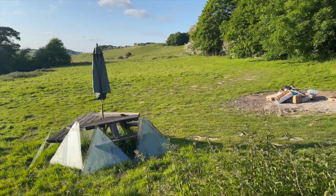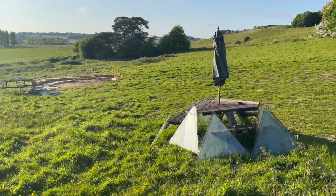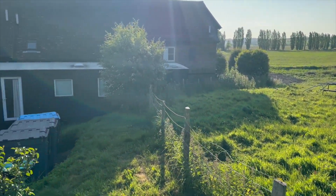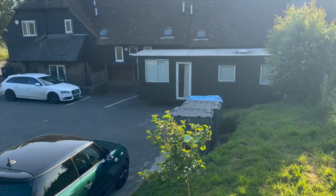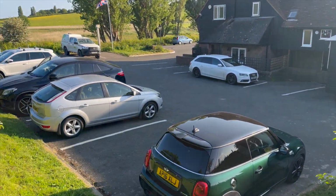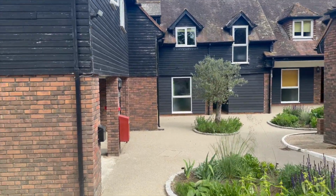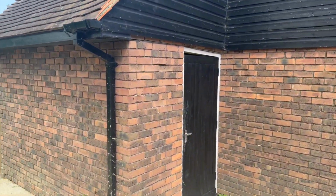And look at this nice green space. Wonderful. And the hotel's just over here, so we can go over there and have a walk anytime we want. Okay, let's go around and see what's happening round the back.